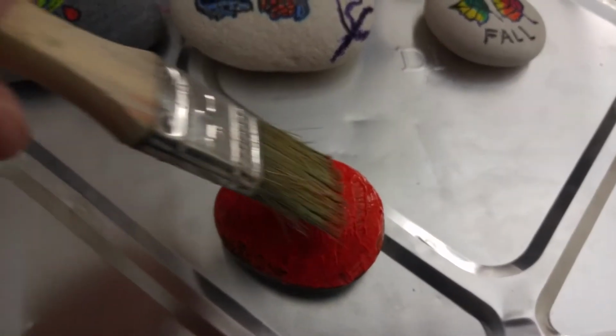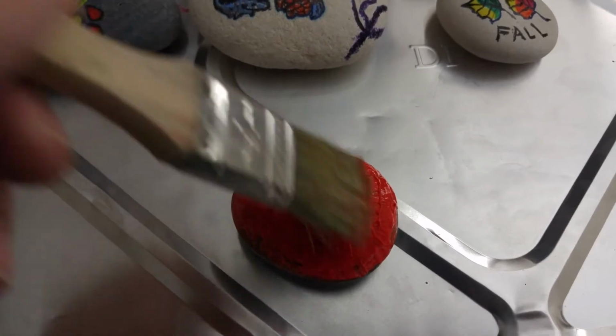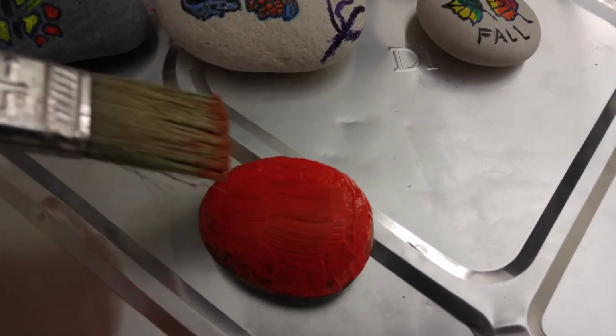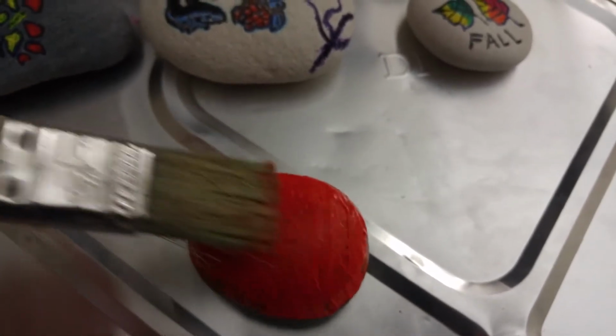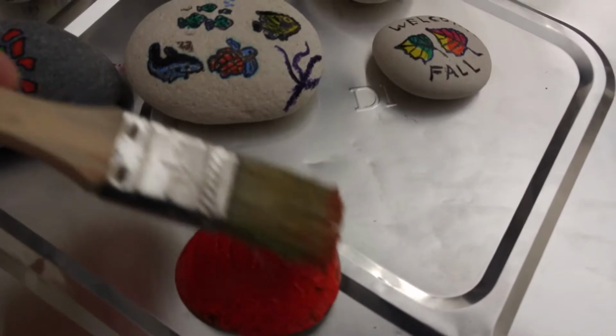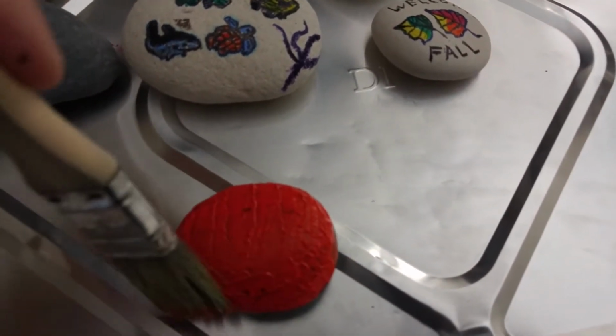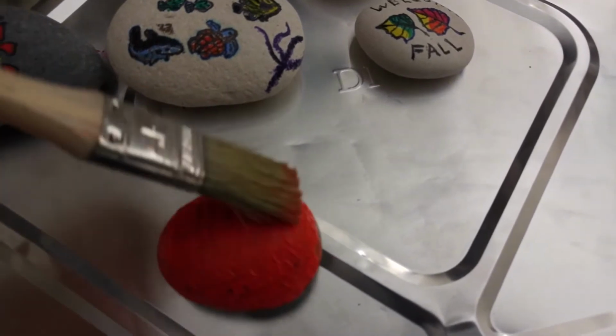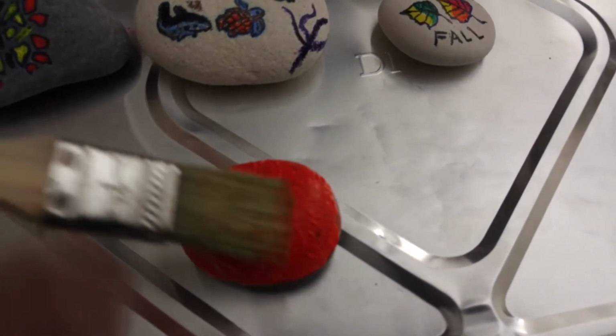But yeah, don't try to brush it on, because that's what happens when you brush. It becomes streaky, it doesn't cover. Actually go ahead and dab it on. And I'm using a kind of thick, big brush right now, because I actually want to cover the surface of this rock.